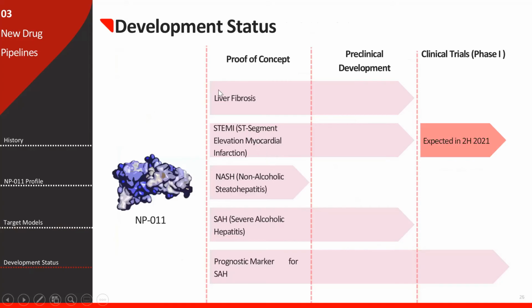So here's the development status of various indications of MP11. Liver fibrosis and myocardial infarction are near completion of the GLP package of preclinical development, and the myocardial infarction is expected to enter clinical trial phase 1 in the second half of this year. We have other indications such as non-alcoholic steatohepatitis and severe alcoholic hepatitis, and we are also developing a prognostic marker for SAH, and it is under clinical trial phase 1.